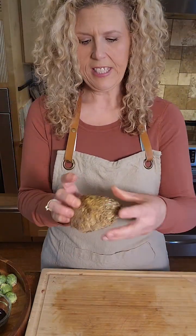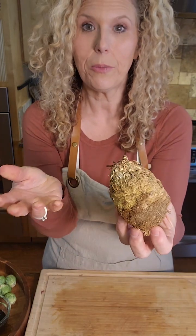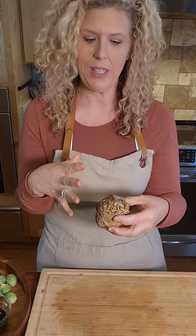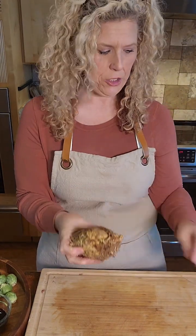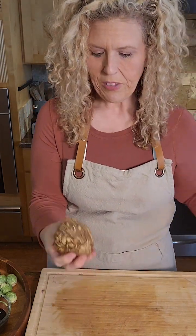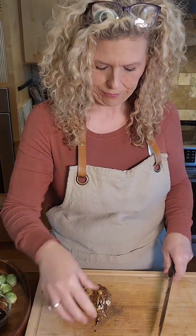So the celery root, it's a root vegetable. You can definitely tell it's a root vegetable. They suggest peeling or cutting it instead of trying to peel it with a peeler, because that's not going to work very well, especially with the little ends here. Peel it like you would a pineapple, going down the sides. So I'm going to first chop off the end, because you're going to have a lot of these guys here.